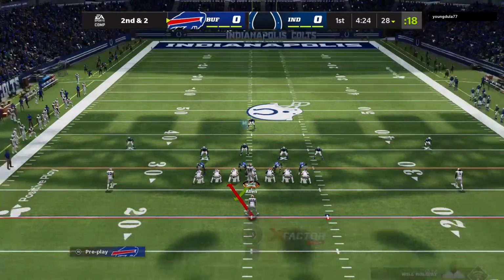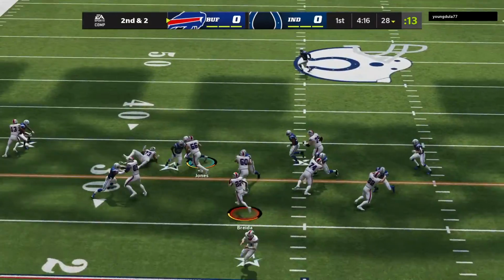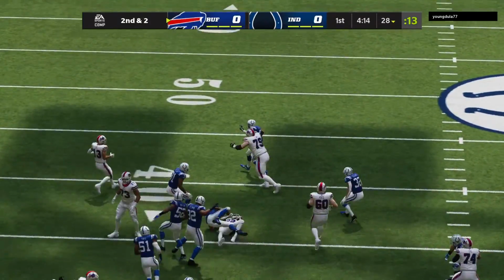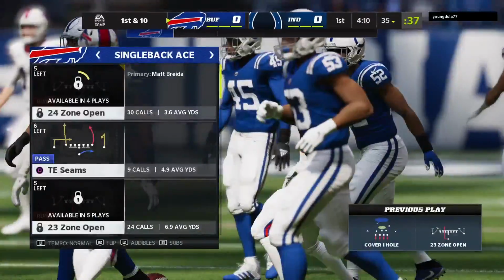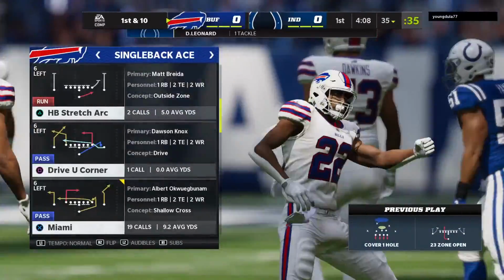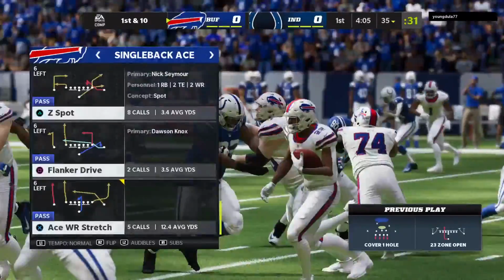Line of scrimmage, the 28 now as they come up on 2nd and a couple. On the handoff, this is Breida, and he's able to take this one up to the 35-yard line. Now, look, that wasn't a huge gain, but those are the types of carries I think they were missing in their loss last week. They couldn't get him going on the ground.